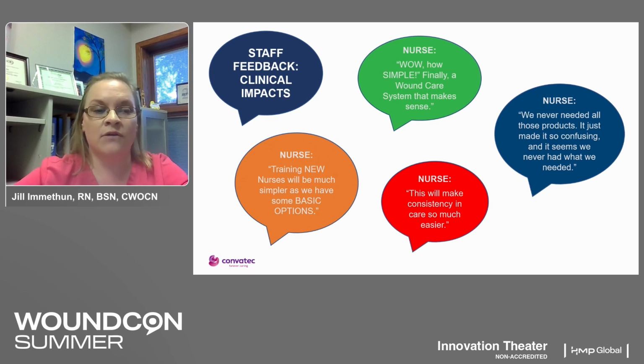So from a clinical standpoint, the nurses were also saying, it's nice to have these basic options, so much easier to go to the closet and follow. So simple. It makes sense. This is going to make consistency so much easier. And again, they were saying, hey, we need this for all of our products. Can we do it for everything? In the past, having all those different products on shelf was just confusing. So they really appreciated having just these basic options available for them.